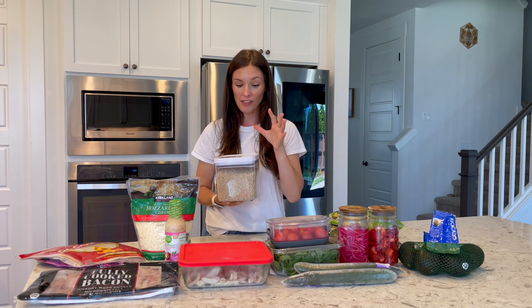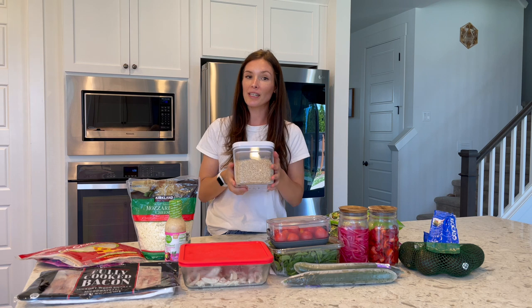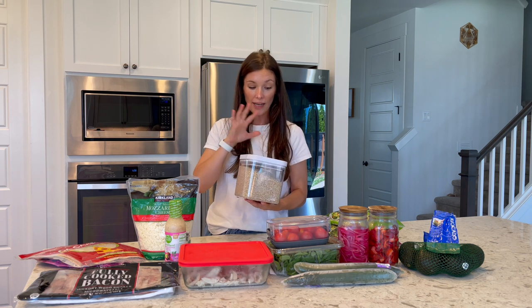But we're also going to be making breakfast items. And so I have got some steel cut oats. These are a great option. They're a little bit more nutrient dense than just your regular minute oats. But oatmeal in general is really good for you. It's really satiating. And so that's what I'm leaning into.